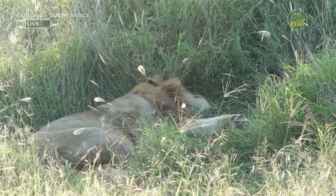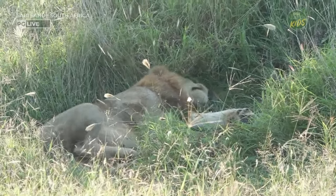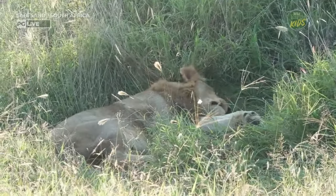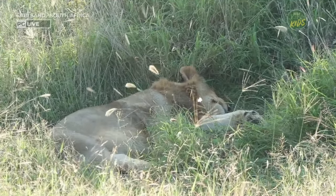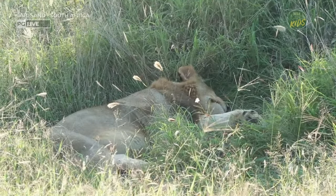So we'll sit with him for a little while and see what he does. He's a young male. I've forgotten exactly how old he is. I'm sure someone will tell us fairly soon.